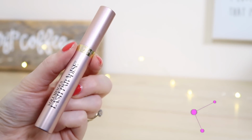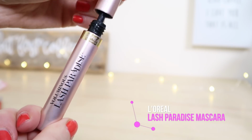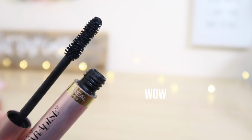So instead of boring you to tears, I figured I would just share my current favorite under $10, and it is the L'Oreal Lash Paradise. This came out last year, got a lot of hype, people really loved it. I actually didn't like it the first time I tried it and then found out I had just bought a dud bottle and it was dried out, which is sort of weird. And once I bought another one, it was brand new, I was like, wow, this stuff is great.